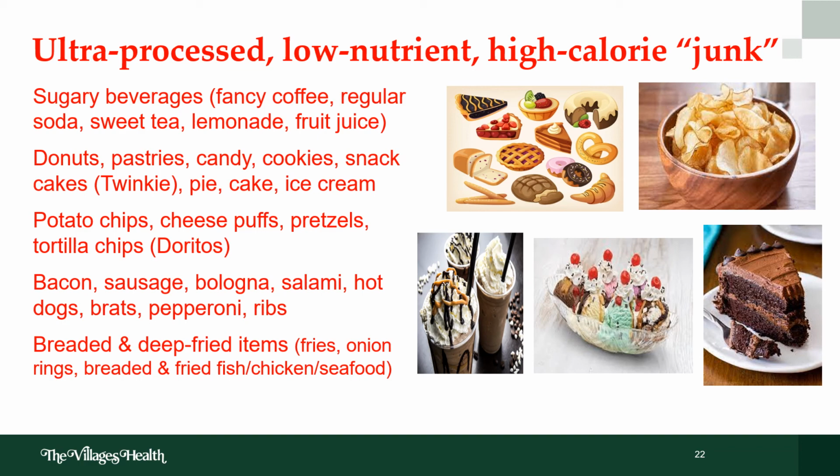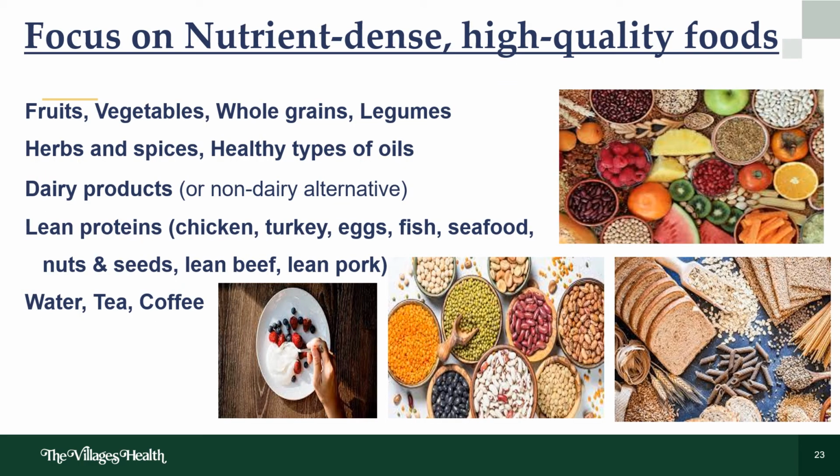So what if we instead chose to focus on nutrient dense, high quality foods? There's some pictures right there. What about fruits and vegetables and whole grains, legumes? Legumes are things like black beans, pinto beans, kidney beans, chickpeas, lentils. Nutrient-dense, high-quality foods like herbs and spices, healthy types of oils, dairy products or those non-dairy alternatives, lean proteins like your chicken, turkey, eggs, fish, seafood, nuts, seeds, lean beef, lean pork, water, tea, coffee.